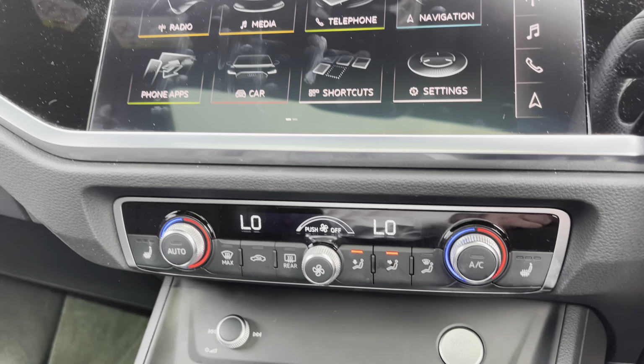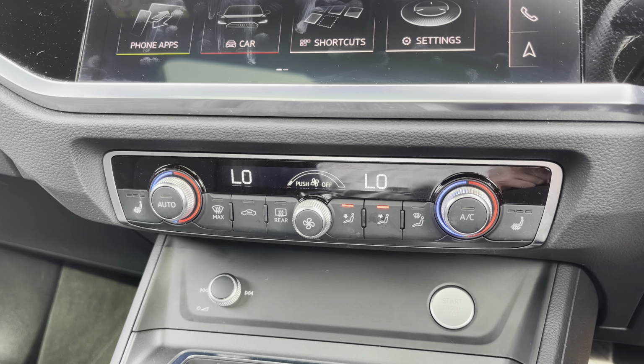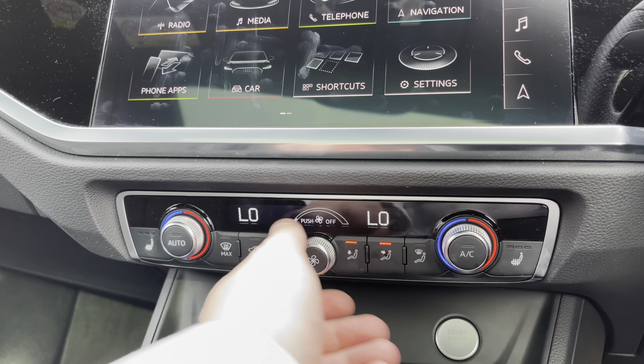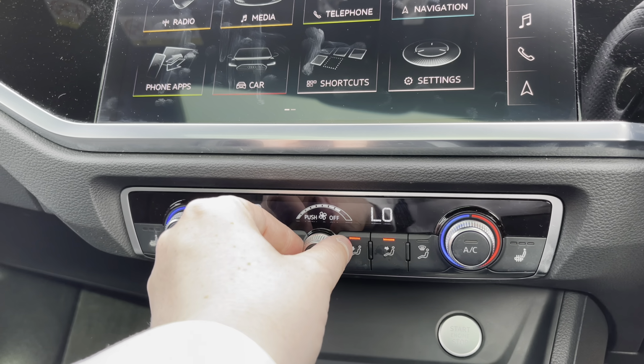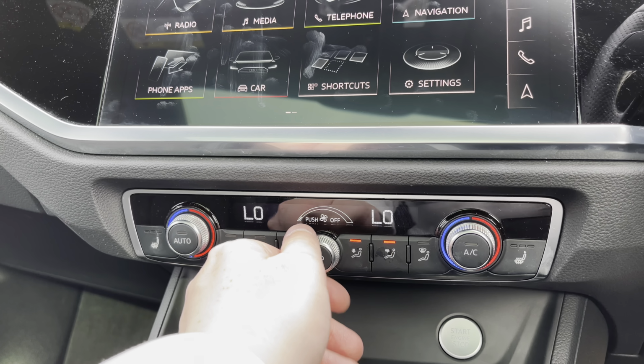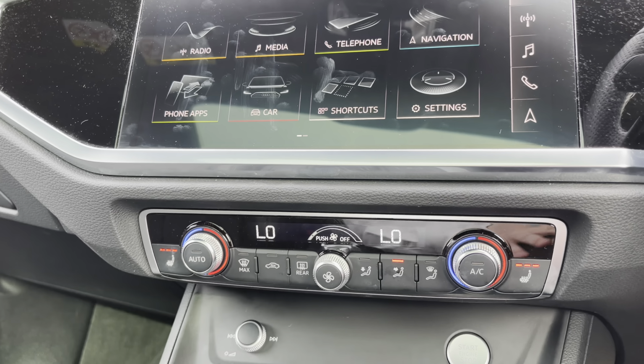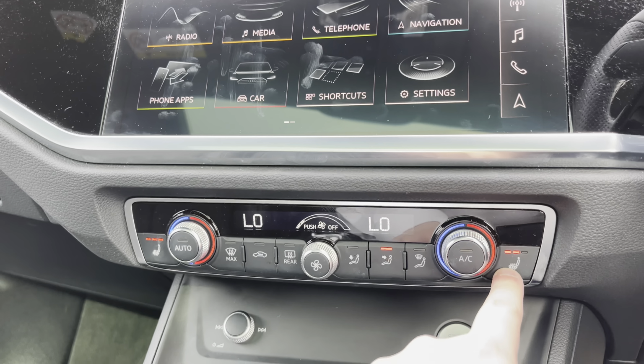Coming down below, we do have this car's dual zone climate control system, with the dials making it really nice and easy to change things like the in-car temperature, while the centre dial changes the fan intensity. To either side, we do have the button controls for the two front heated seats, which do a great job of keeping you nice and warm during the winter.